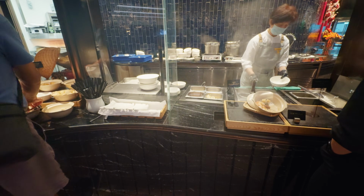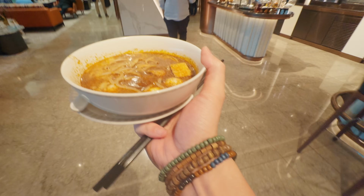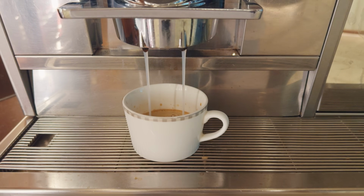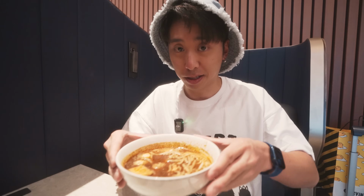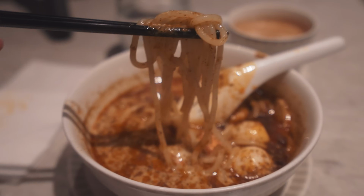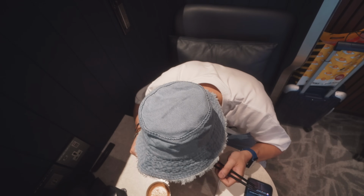My personal favorite at this lounge is the noodle station where they serve laksa. You must get the laksa noodles if you come to this lounge. I was really tempted to order another bowl after finishing the first, but I had to resist. Otherwise, I wouldn't have had appetite for my meal on board.